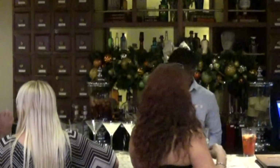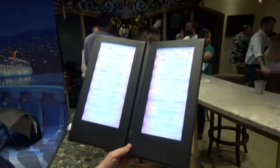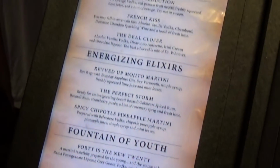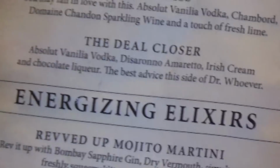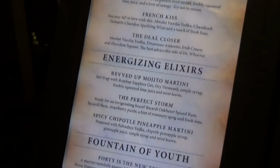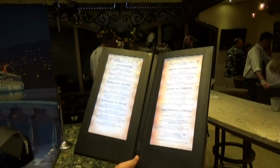There's Titus over there, wonderful bartender. You also had Drazen, and it's cool because these are the most talented bartenders on the ship. You get some wonderful drinks. We are big fans. The Deal Closer is the best after-dinner drink ever. French Kiss is very strong. That's what Molly's drinking right now. And that's also more than that.